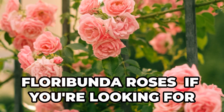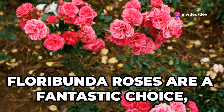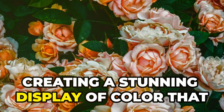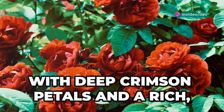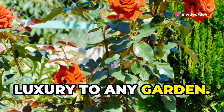Floribunda roses. If you're looking for abundant blooms, Floribunda roses are a fantastic choice. Known for their prolific flowering, they produce clusters of smaller flowers, creating a stunning display of color that can brighten up any garden space. Europeana is a beloved Floribunda rose with deep crimson petals and a rich damask fragrance that adds a touch of luxury to any garden.